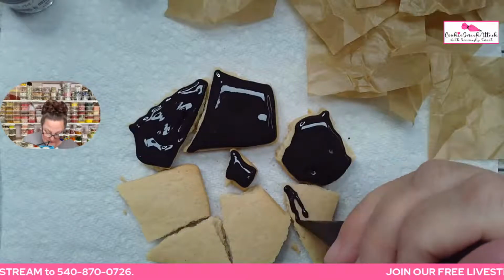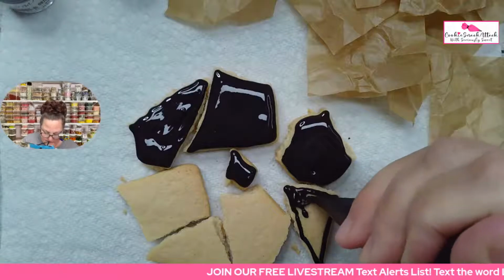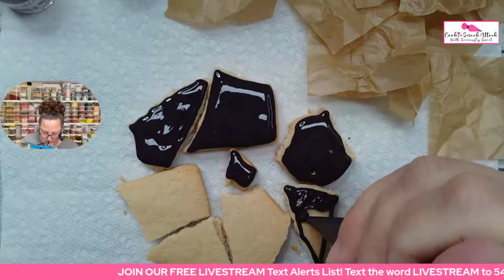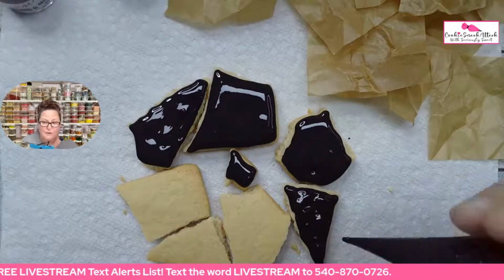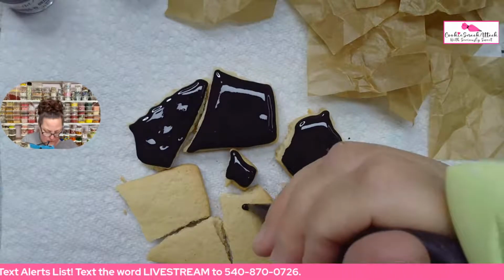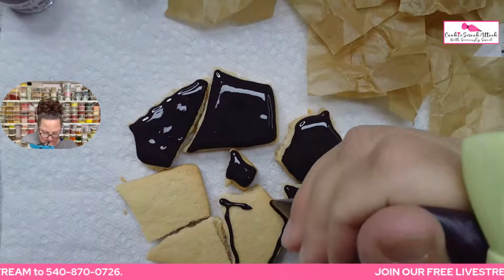Some of these I'll put the paper on, get the wrinkles, and then I'll still go back and buff, but it's very abstract. It's whatever you want to do. So I'm just going to the edges, but I'm telling you, if you have to do a bunch of these, dipping is the way to go. A little bit of practice, very forgiving. If it runs over the sides, who cares?